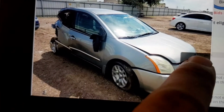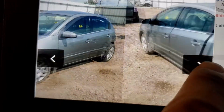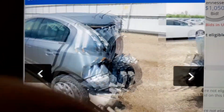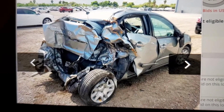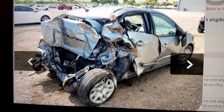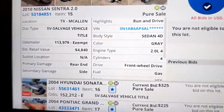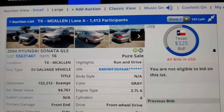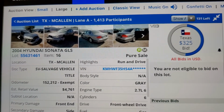Oh Lord, look at this. 2010 Nissan Sentra. Look at that damage. Good night. Oh my god. Oh Lord. Wow. That's horrific. I hope everybody that was in that vehicle is okay. It's sold. Alright, this is going to be the last one, guys.